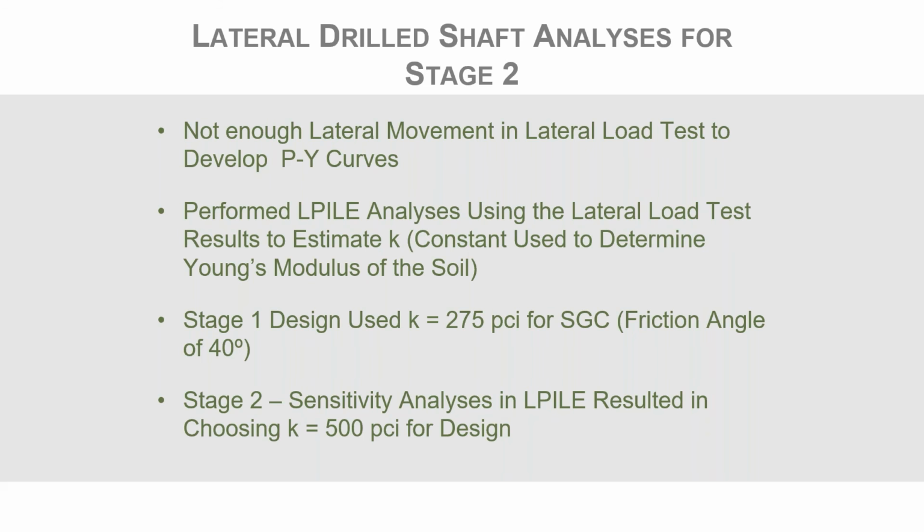For stage 1 design, we'd use the K value of 275 pounds per cubic inch for the sand gravel cobbles. Sand gravel cobbles has a friction angle of 40 degrees and a unit weight of about 135 pounds per cubic foot.